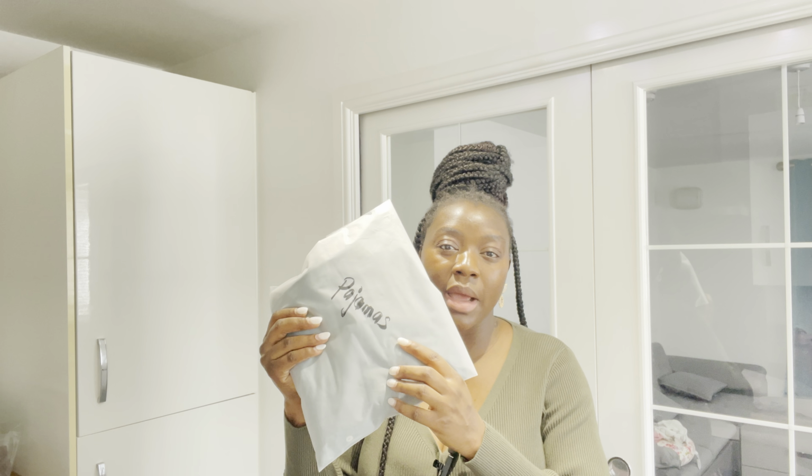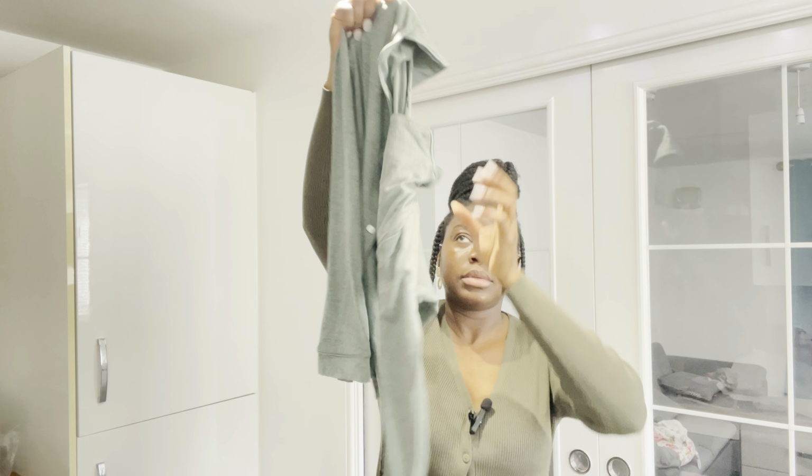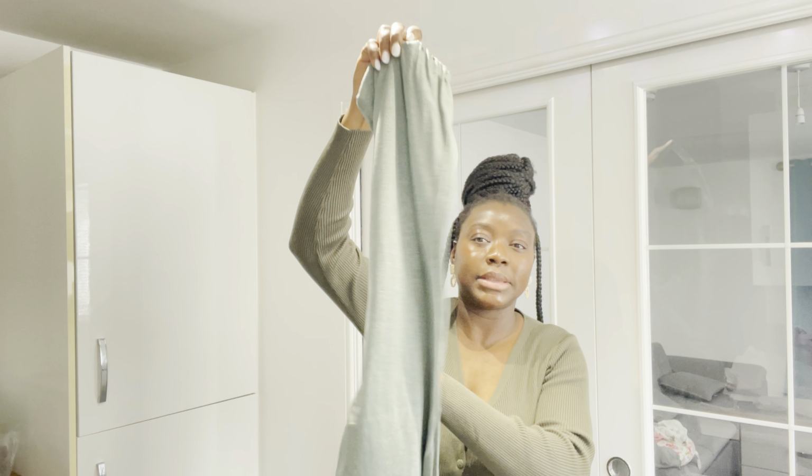The next thing in my hospital bag is my pajamas. Immediately I got to the hospital, they gave me a hospital gown to wear, and immediately I took off that hospital gown and wore these pajamas. This pajama has free pants and also a button down. So with the button down, I was able to still have skin to skin contact with my baby and also to breastfeed my baby easily. It's just a normal pajama and the pants.